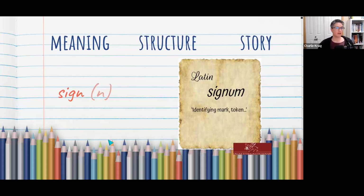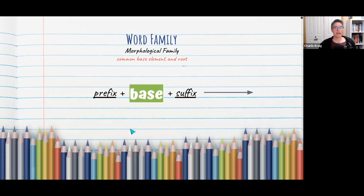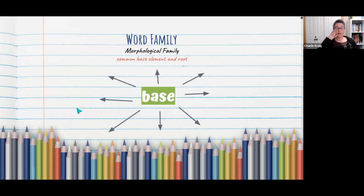So once we have an idea of that story, we can start looking at word families. And so because sign is its own free base, it's a word that exists without stuff attached to it, we can start building other words with that in mind by adding prefixes and suffixes. Now, in the past, in our time together, I've suggested writing the base in the middle and then writing all the words around the outside that you can think of that are connected to that particular base word.